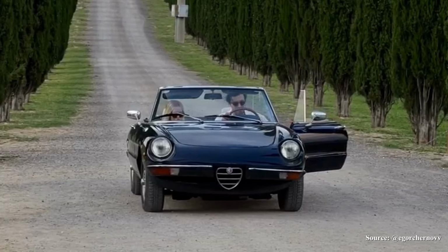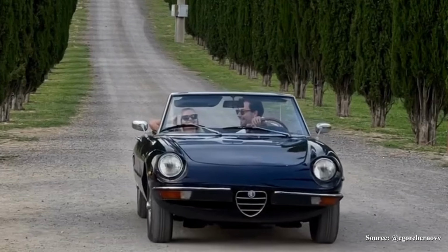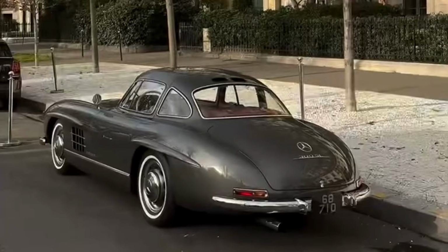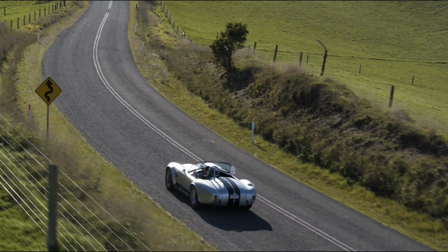These aren't just machines. They're rolling works of art driven by true gentlemen. Hand-built legends that whispered class, roared with power, and left their tire marks all over popular culture. If that sounds interesting, then let's take a drive through some of the most timeless cars ever made.